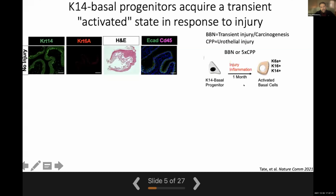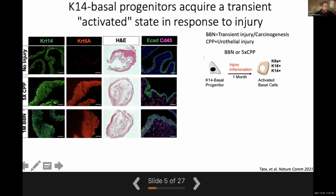You can also induce injury to the urothelium that way. So when you give 1 dose of cyclophosphamide, it looks more like a UTI situation where you shed your urothelial cells and they're replaced by 72 hours. But when you give 5 doses of it, it looks more like a chronic effect like BBN. So here you can see in the middle panels here, this is 5 doses of cyclophosphamide. And then in the bottom, you can see 1 month of BBN exposure, giving BBN in the water to the mice. So you see a massive expansion of this keratin 14 population.